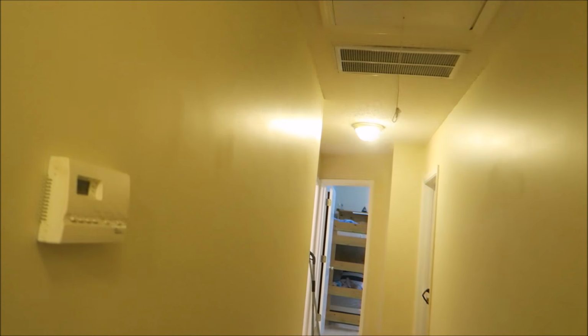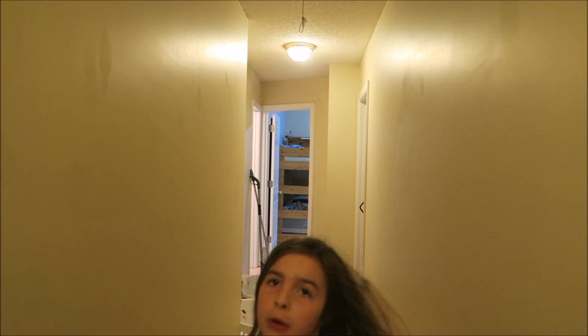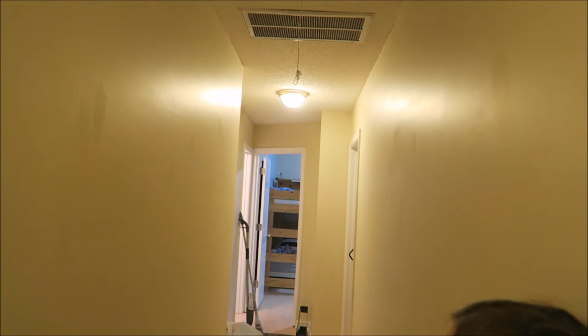Yeah. But yeah, so I'm very excited to get started on this. I have all my paint supplies. I am going to magic erase all of the baseboards and the trim and everything, and just get that clean.